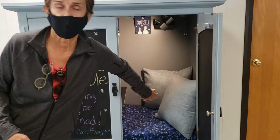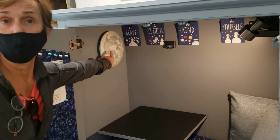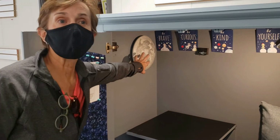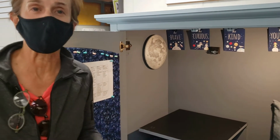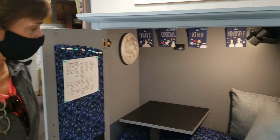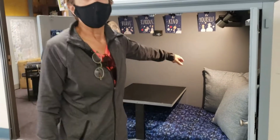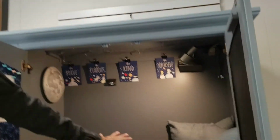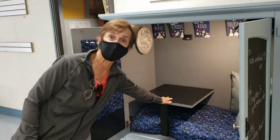Like Jill said, we found on the Habitat ReStore online, we saw this moon. So we thought, let's grab that, and that became this whole theme of making it sort of an outer space spot. We've got the twinkle stars on top. Love it. Everything except for the fabric and the pillows was original to this piece. Like this was the TV stand.